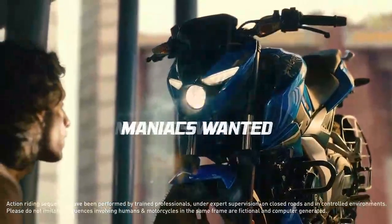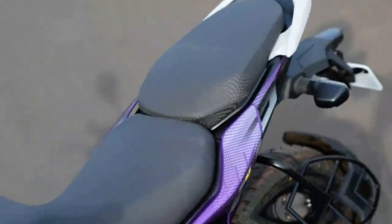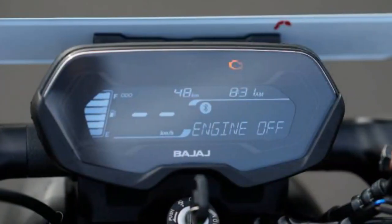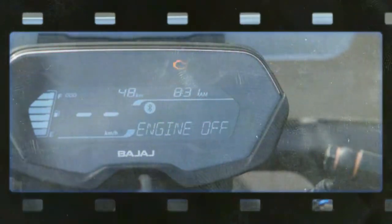The switchgear and general part quality are functional but could use refinement. Notably, the Pulsar N125 is the first in the Pulsar lineup to feature an integrated starter generator, ISG, start/stop system, designed to improve fuel efficiency. A USB Type-A charging port is also included.